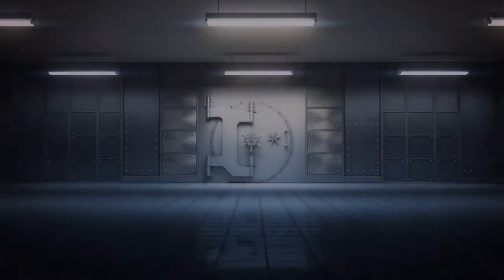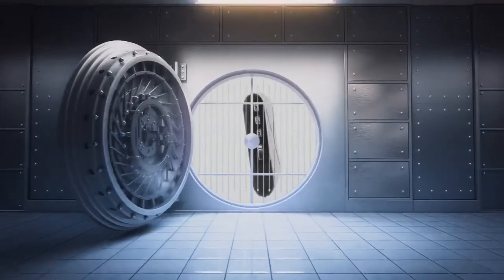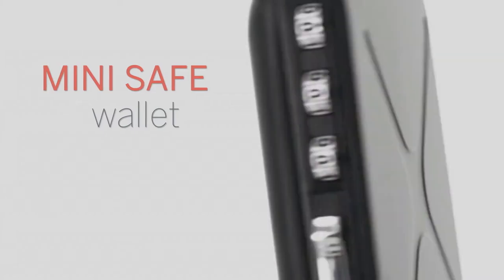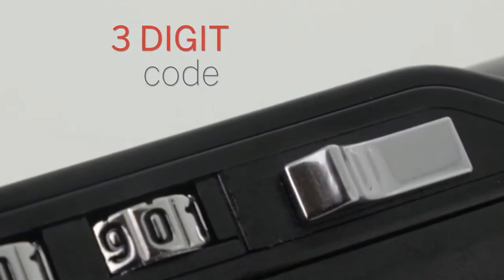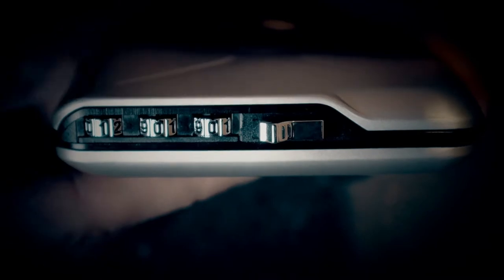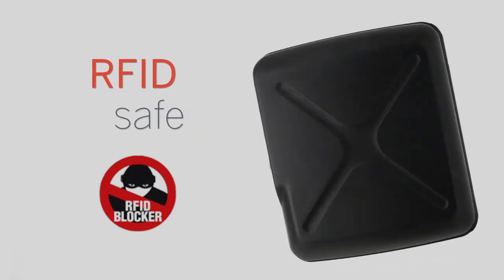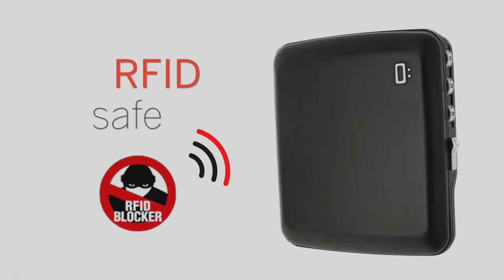Then we realized there was one item that we don't secure enough, our wallets. This is why we created and are proud to present the Mini Safe Wallet. The first code-encrypted pocket-size vault, including a locking system with 1,000 different combination possibilities and a choose-your-own system. It's also guarded with RFID blocking technology. Your contactless cards will be kept safe and protected from electronic pickpockets.